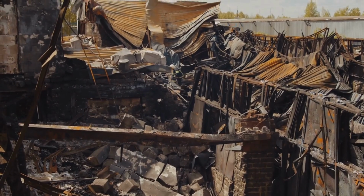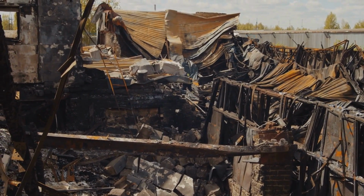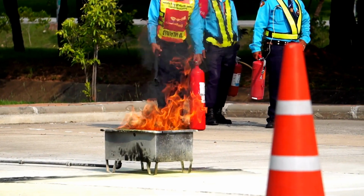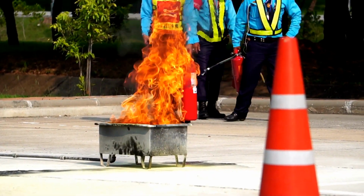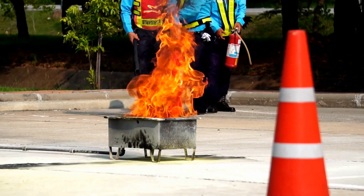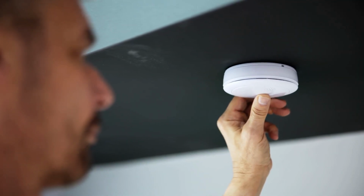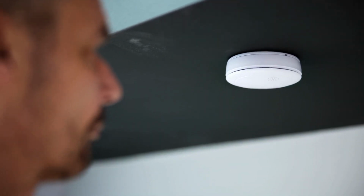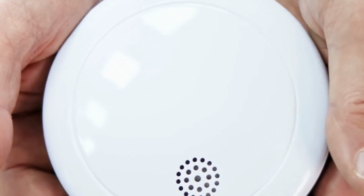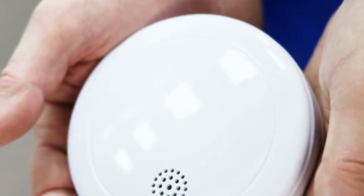A fire can have devastating consequences, putting lives at risk and causing significant damage. Understanding the common causes of fires and implementing preventive measures is everyone's responsibility within the care environment. By adopting a proactive approach to fire safety, we can significantly reduce the risk of fires occurring and ensure the well-being of both individuals receiving care and those providing it.